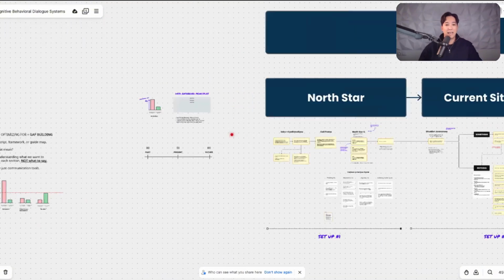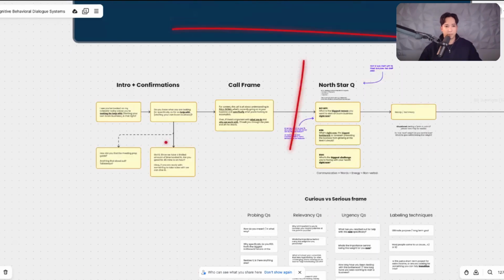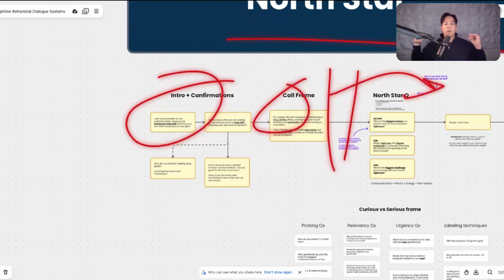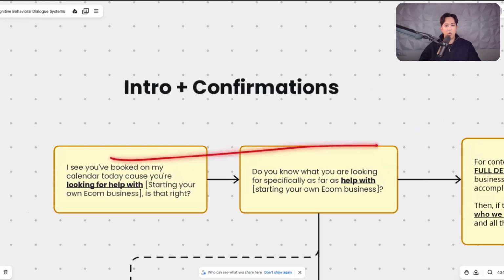Okay, cool. Let's get now into the first part of the North Star. We're going to split it into two, and we're going to cover the intro, confirmations and call frame, and then we'll cover the rest in the next episode. So, what is intro and confirmations? As you can see, and I'll walk you through it in a second.